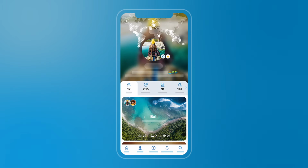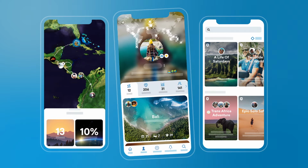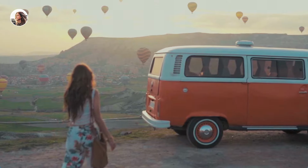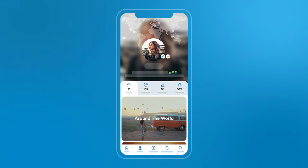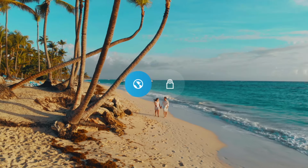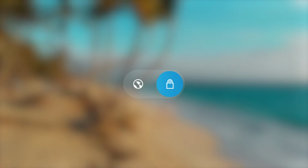You love traveling? Then it's time to meet the Find Penguins app. Linda uses it for her around-the-world trip. Nick and Chrissy for a two-week holiday on Bali. But they keep it all private.